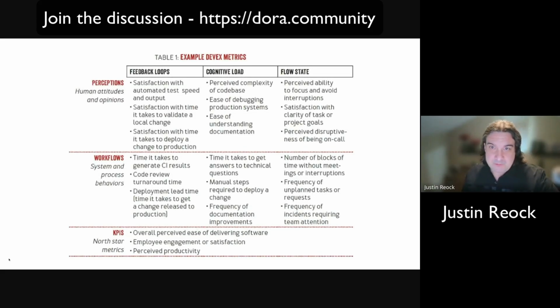So how do we measure some of this stuff? Well, with feedback loops, cognitive load and flow state, there are actual perceptions. So satisfaction with things like automated test speed and output, for instance. Cognitive load, the perception of the complexity of the code base, how readable is the code.